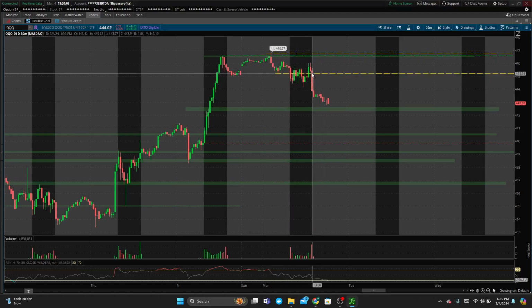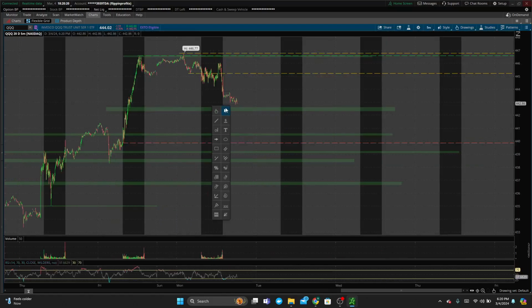So game plan for today was I wanted to see a breakout of the range that we were in from Friday's after hours in today's pre-market. So kind of between that 445 and like 446.6 or so. That leads us to the first trade that I took today.